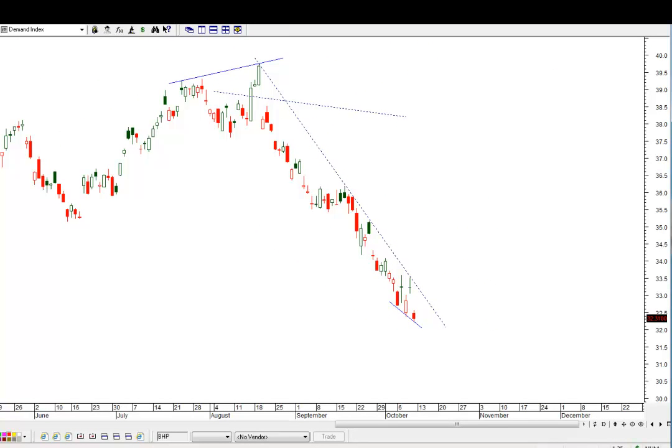So bottom line, short to medium term traders may be inclined to buy BHP ideally on either Wednesday afternoon or Thursday morning of this coming week, and as always we will look for evidence first of a price reversal, ideally in our intraday 30-minute charts, before we pull the trigger.